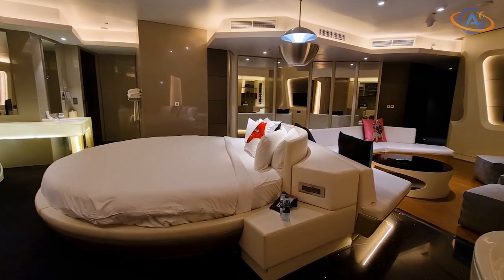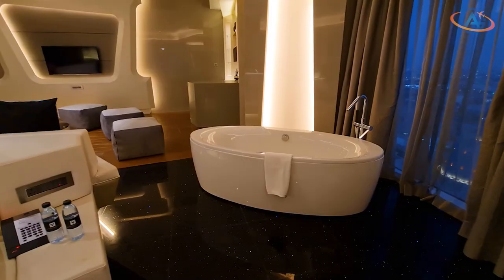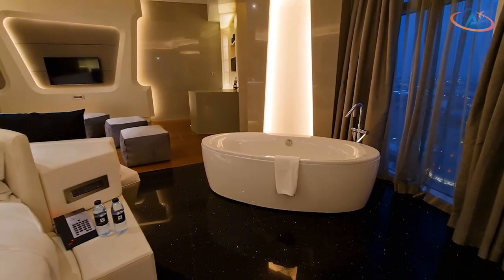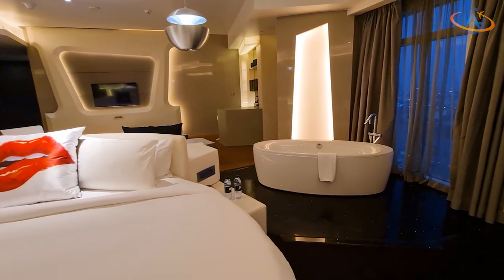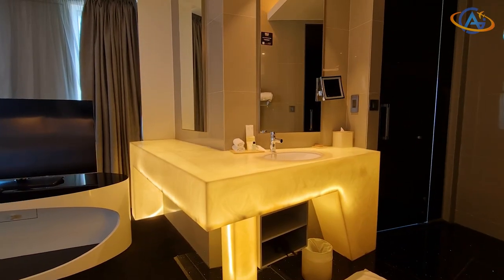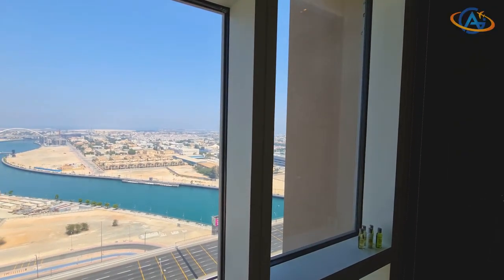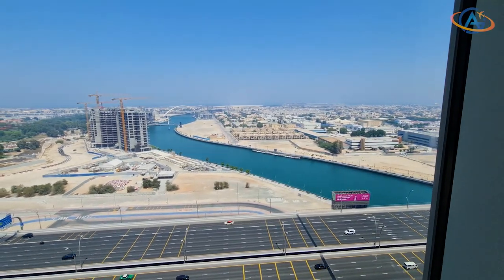Compared to the V suite, the Valor suite is one large room and offers a bathtub next to the bed. Now that's what I call fancy. As this suite is located at the outer corner, you get great views onto the Dubai Creek under the shower.